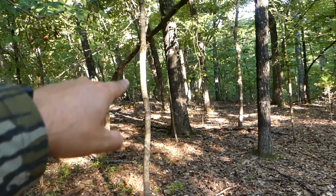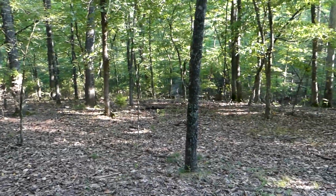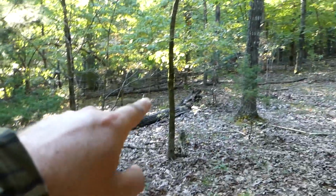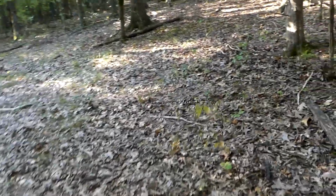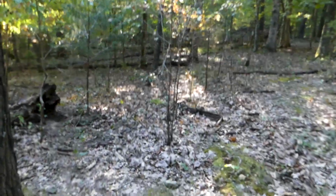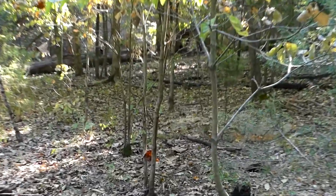There's a ton of sign back in here again. I actually kind of came down closer to where I think they were bedding, and I was hunting back this way, kind of off that ridge that goes down, and right down in here is where they were coming from. It's just a huge holler, and they're coming around right here. There's about 3 trails intersecting right in here. And when I got up here to where these trails intersect, I started finding rubs. They're not big rubs, but there's old rubs everywhere. Old rubs all up and down this.